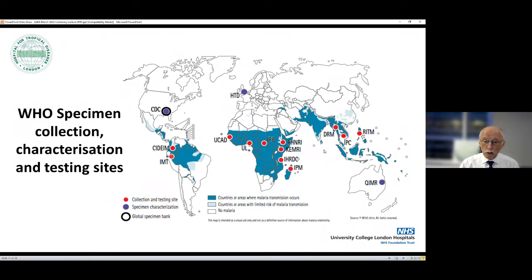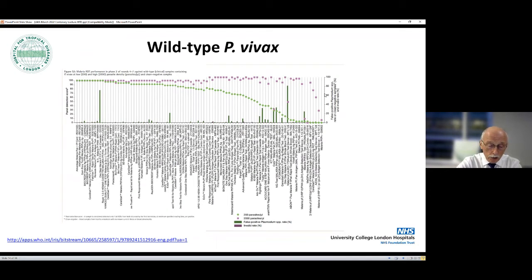Now, this is how it worked. All the red dots were in-field collection sites, usually of falciparum or vivax, a global specimen bank. That was held at the CDC. Chin Cheng's lab in Queensland characterized the RDTs in the antigens in molecular terms. CDC did some of that too, and we did the antigen level measurement in my lab, HRP and lactate dehydrogenase. So quite a comprehensive program there. And this is the kind of stuff we got.